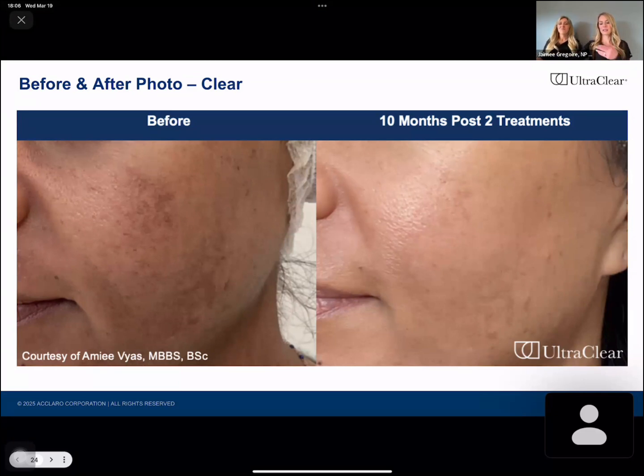Yes. And another note on this lady, she's at least a skin type 4. So one of our darker pigment patients was able to get great results. I guess she's not ours, but I wish she was.